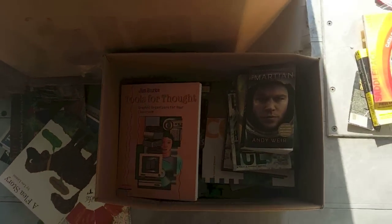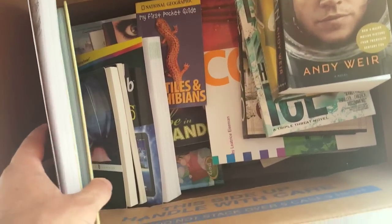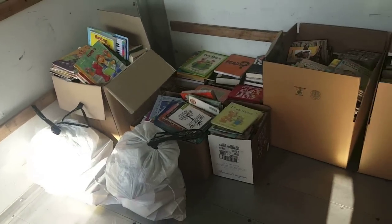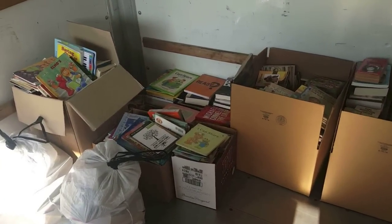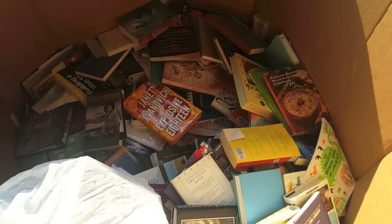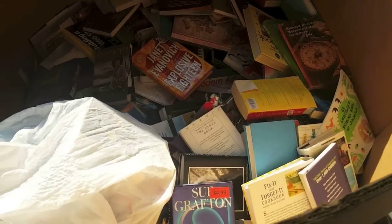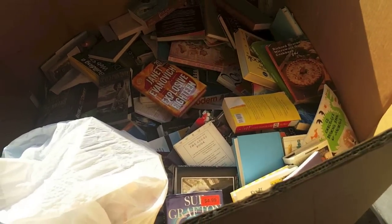So far, this little box is all the books that I found to potentially sell. This is all being donated. And I still have to go through this, filling up this bag here. So I'm getting down to the better stuff, or at least the non-kid stuff. And I've not got too much further to go, so fingers crossed that I find enough to make this worth it.